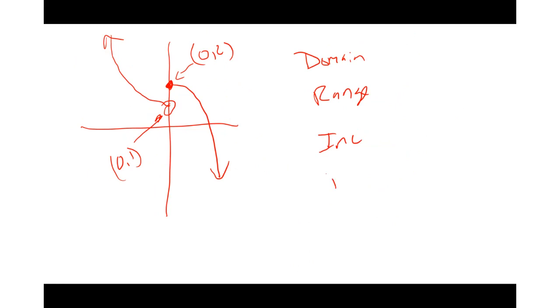All right, let's look at this one. Same basic problem. We're going to call this point 0, 1. We're going to call this point 0, 2. What is the domain? What is the range? When is it increasing? When is it decreasing?